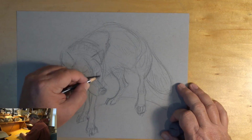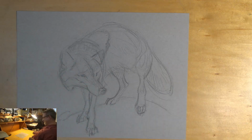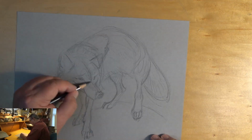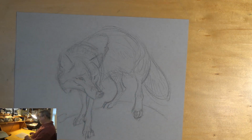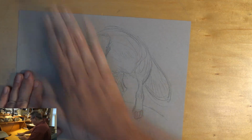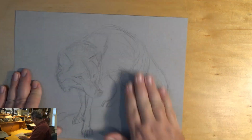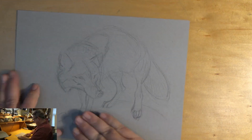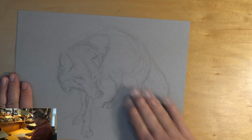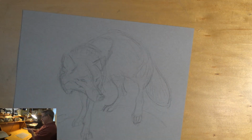Do you like drawing people? No, I don't mind drawing people. I just enjoy drawing animals a lot more. I'm just being honest.